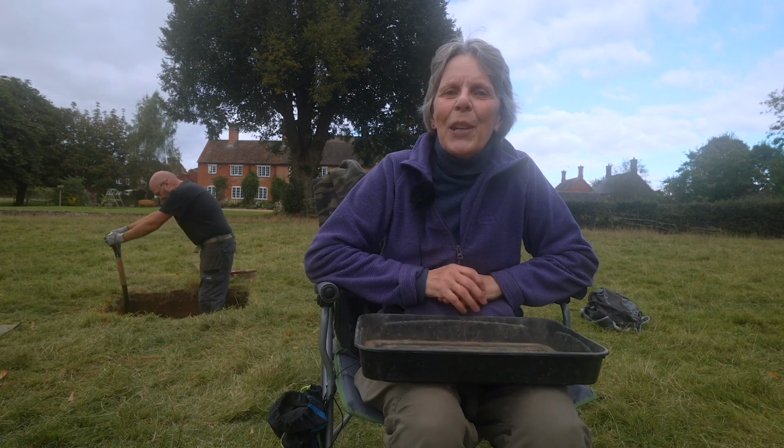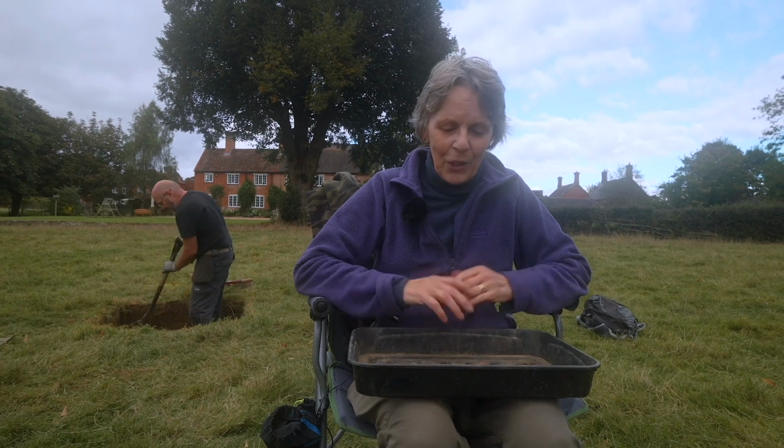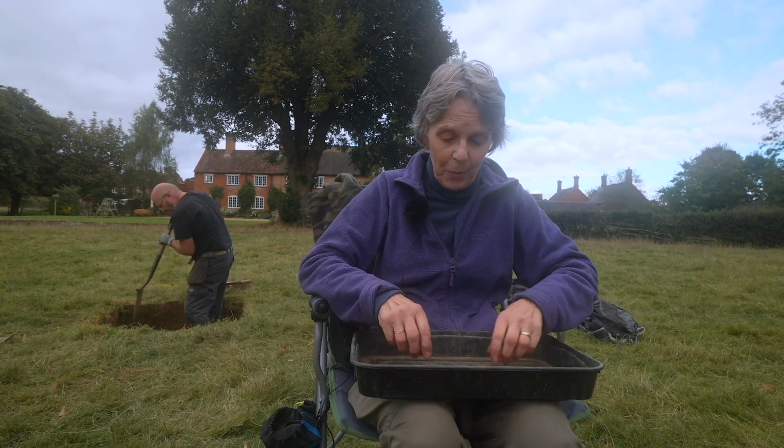Given the history of the site, we really weren't expecting to find a lot in the first couple of layers because it's been under grass for so long. And in fact, we didn't really find much. The first things we did find were medieval, so none of the granny's teapot and the willow pattern that we usually get, straight to medieval, and some really quite nice bits.